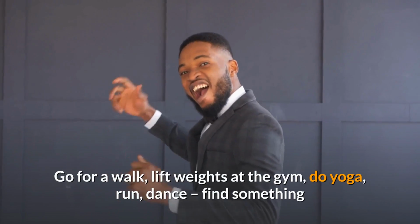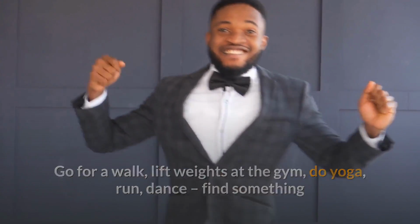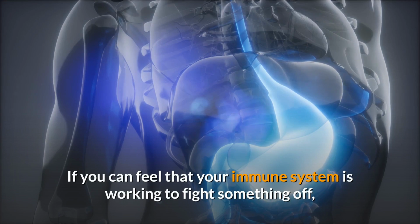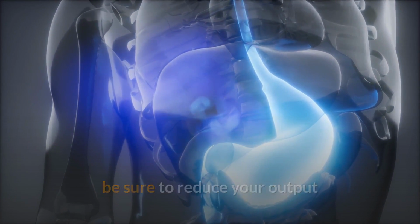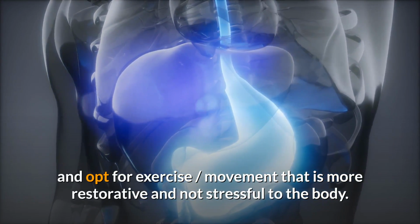Go for a walk. Lift weights at the gym. Do yoga, run, dance. Find something that you love that can be part of your regular routine. If you can feel that your immune system is working to fight something off, be sure to reduce your output and opt for exercise, movement that is more restorative and not stressful to the body.